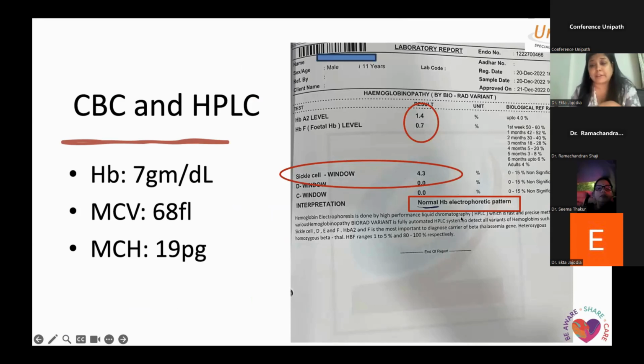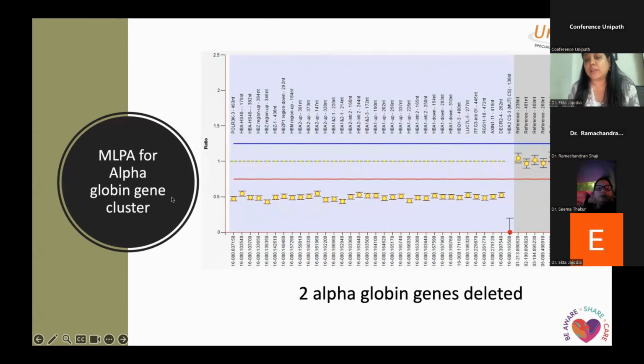So in alpha thalassemias, if we go by a stepwise approach, the first thing in molecular diagnosis is to do MLPA, the alpha MLPA, to look for deletions in the alpha gene. So we did the alpha MLPA, and similarly in the other case where we saw that all the probes attaching to the alpha globin cluster as well as to the nearby adjacent genes were all multiplicated. The opposite we see here is all deleted. Okay, so 0.5 means heterozygous deletion of all the probes, including the alpha globin gene cluster.